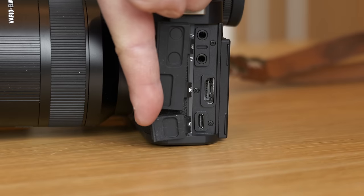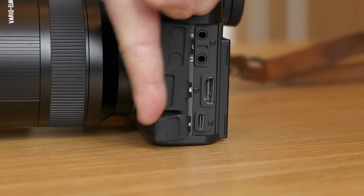So you got the same rubber doors covering the ports here: mic jack, headphone jack, full-size HDMI, and USB-C. This will charge through USB-C. You do not necessarily have to have a PD-rated charger. Even if you just have a weak charger and the camera's off, it will charge up the battery, albeit slowly.